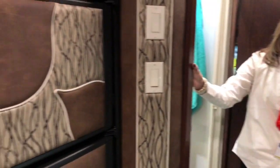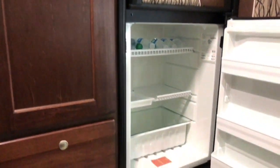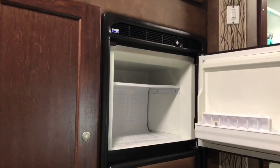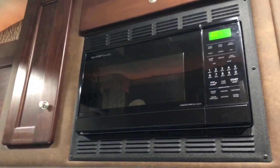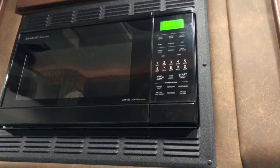This is the refrigerator and freezer here. This is the Norcold 7.5. It's got the refrigerator with the freezer on top. Outstanding. It's got the microwave up here that's not too tall. Even I can open the door and get something out of it. That's real important to us women, that we're not taking hot soup down while you're driving down the road and ending up spilling it.